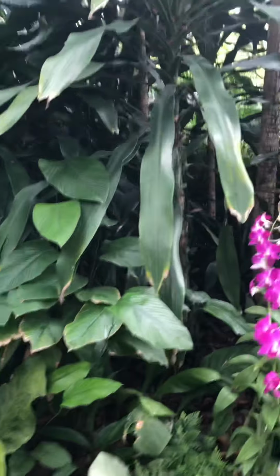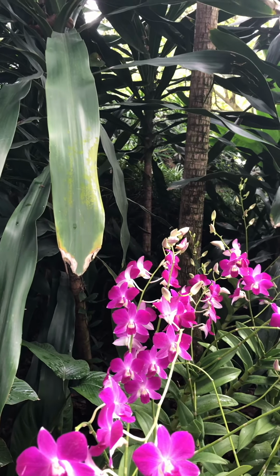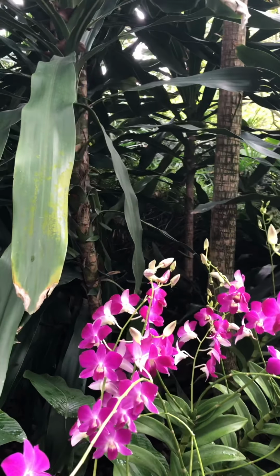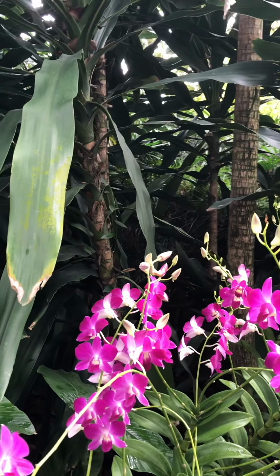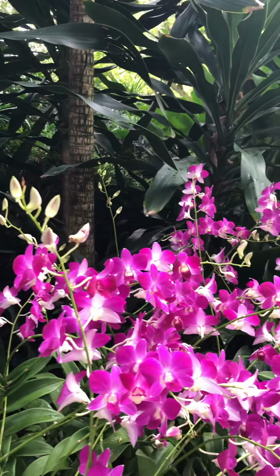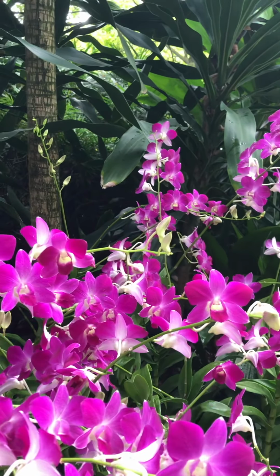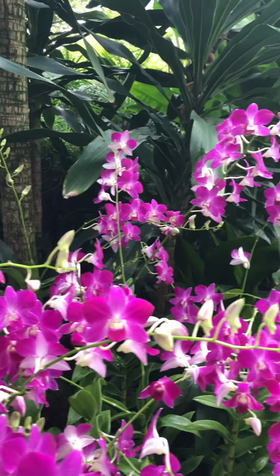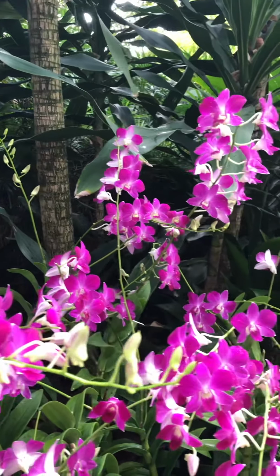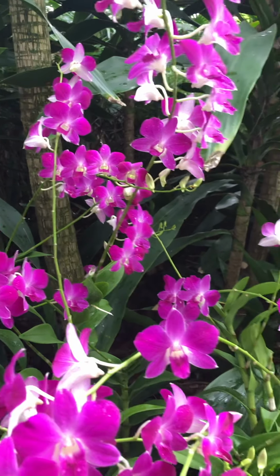Seed pods are sterilized and opened to extract the seeds, which are then sowed onto an agar media in a scientific flask for germination to take place. This produces orchid seedlings which are cultivated in other media, such as tissue culture.